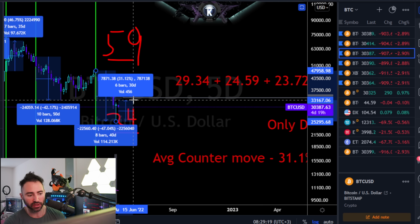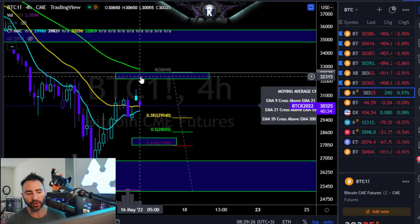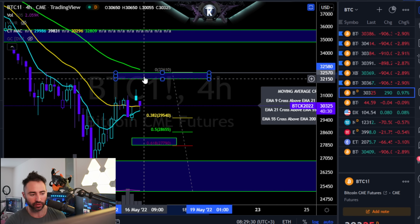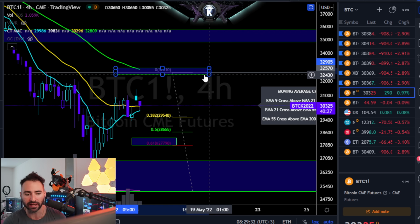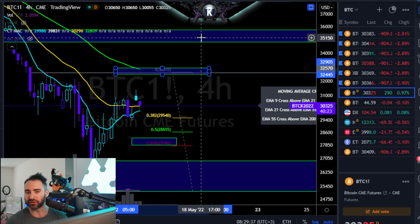And in this case, what would 31% look like? Not too much higher than where Bitcoin already is, just over 33,000 bucks, which would essentially fulfill this test over here, which yes, I do think that Bitcoin very likely does test around this region. Sorry, more like 32.5 to 33 even or so. Over time, and then it's just a game of range resolution.